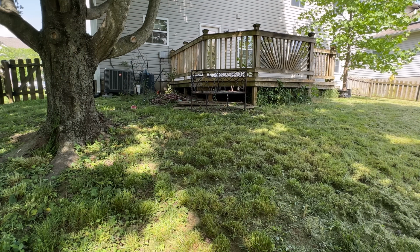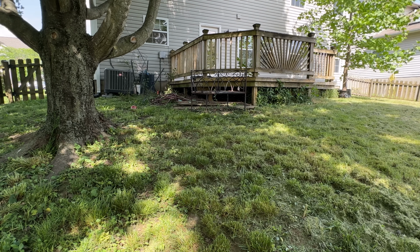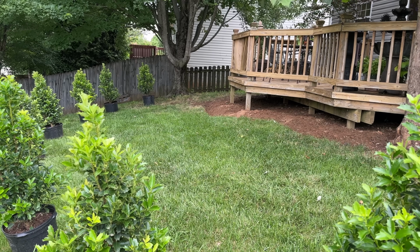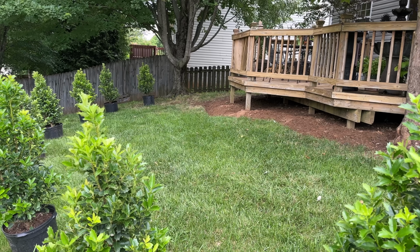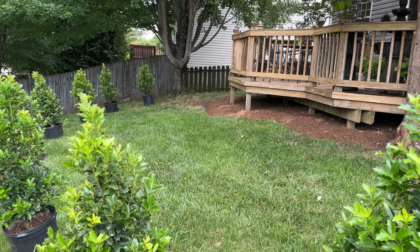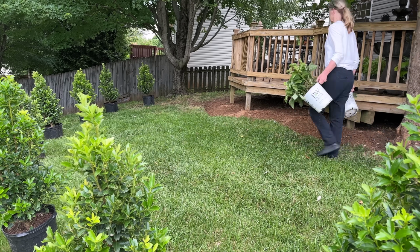So here is a quick picture of what the patio area looked like when we arrived at the house. This is what the patio looks like today. I still need to edge the turf out around the patio and get the Annabelle hydrangeas in there, but I really am liking how the patio area is starting to come along.